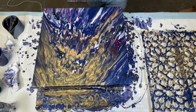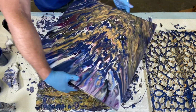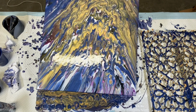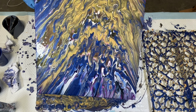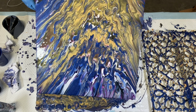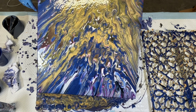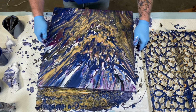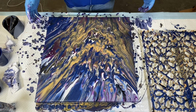Yeah, I want to kind of pull it back down this way though. But it is pretty, what is happening. There's still a lot of movement, but not as much as when I first started. Right. All right, guys. I think this is done.